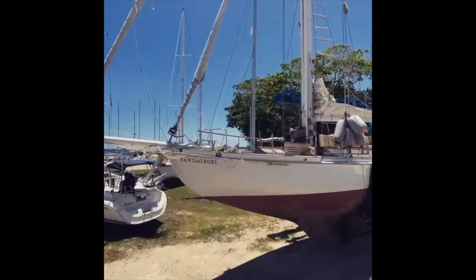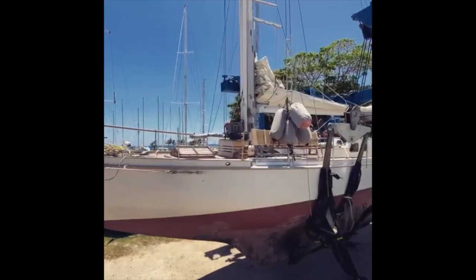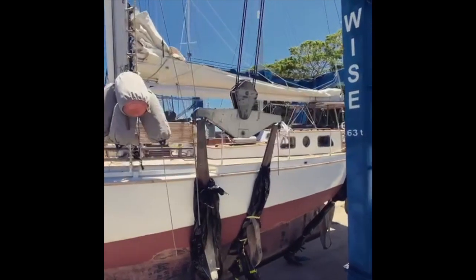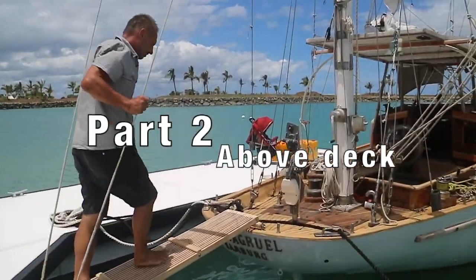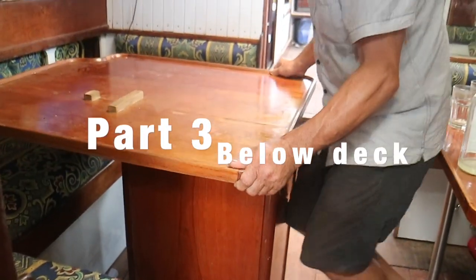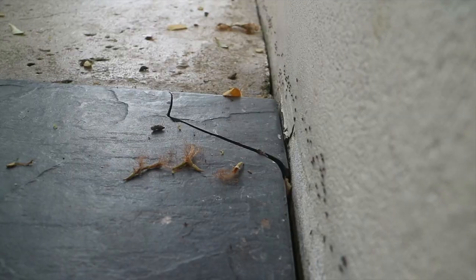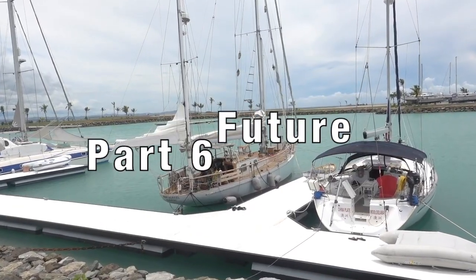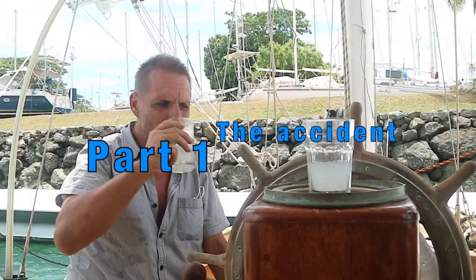But Micha refused to let this be the end of Pantagruel, so the story I want to tell you today is about the restoration of this historic vessel. I've split this story into six short episodes, explaining the work that Micha did above deck, below deck, replacing the systems on board, as well as his thoughts about refitting a boat in Fiji, and plans for the future.